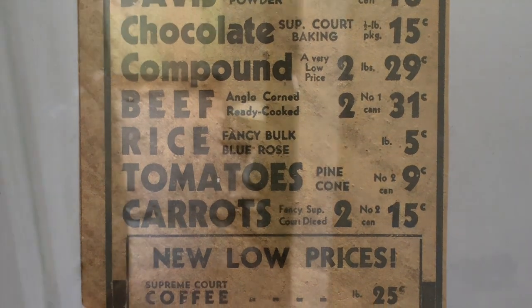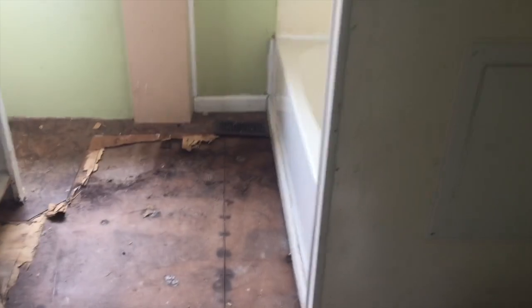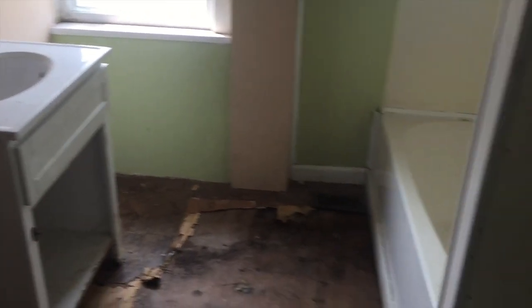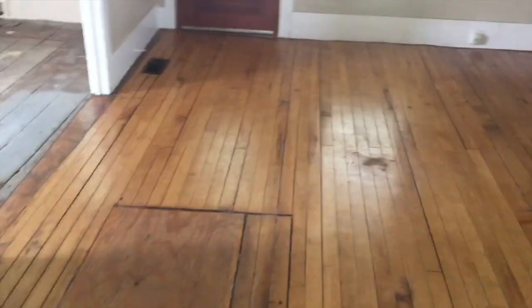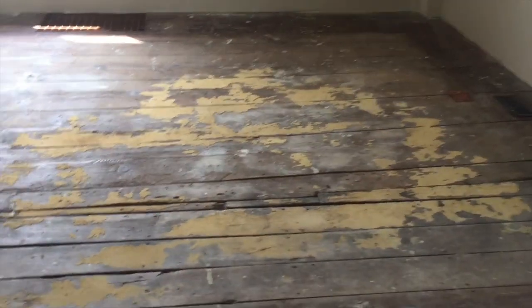It was very interesting. This is the bathroom. I started to tear it up. Needs a new subfloor. The bathroom, kitchen, and sunroom are not original to the house. When it was built, of course, there was no running water, no electricity. That was put in later.